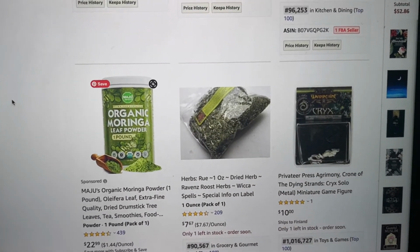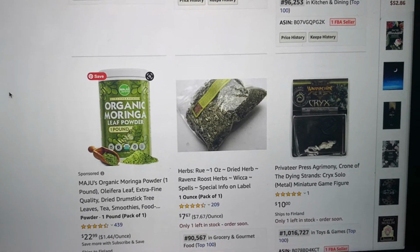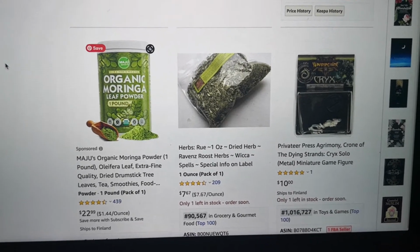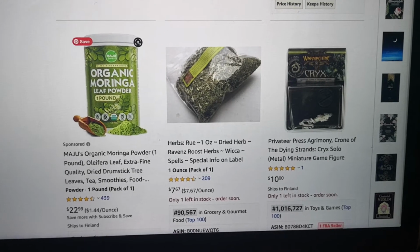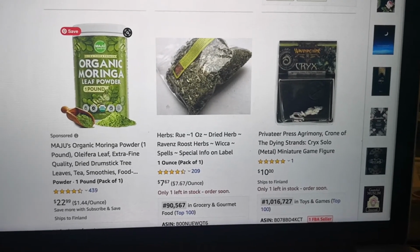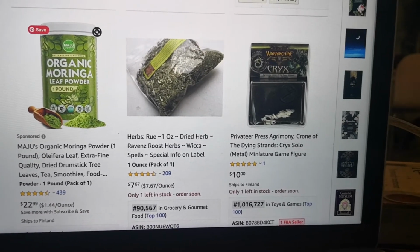So agrimony is considered a really sacred healing herb, and it's actually used for mucous membranes. It's also considered a sacred herb because it has astringent properties that help to stop bleeding. The species of agrimony is Eupatoria. Sorry for my pronunciation.